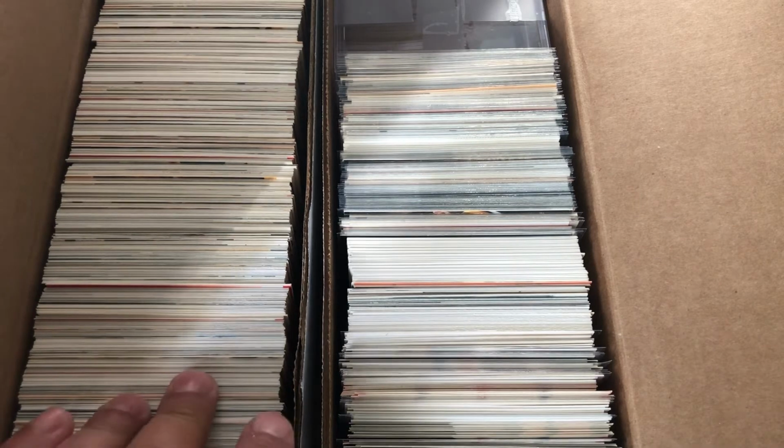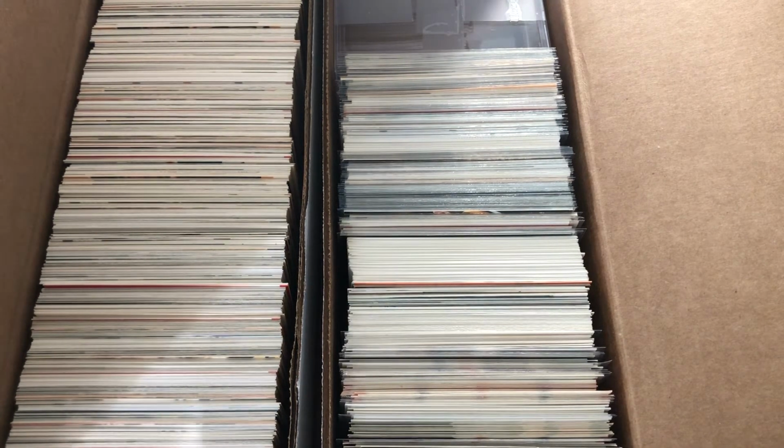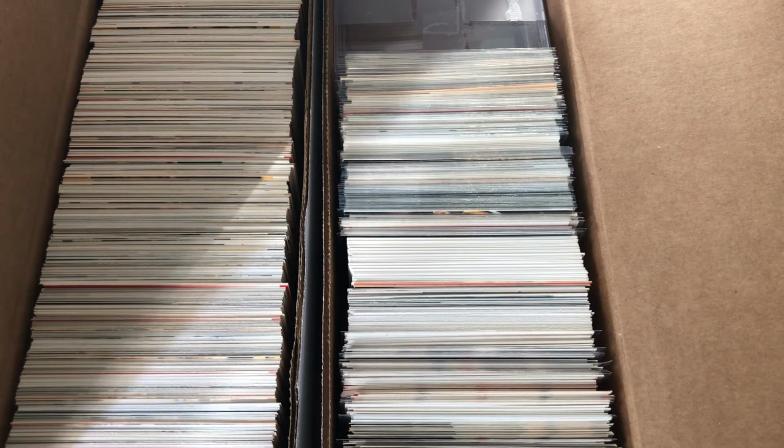But the nice thing is now I can go through, sleeve, top load what I want, and pick out the really interesting cards for me, and sell the rest of them. I can still sell them for cheap, probably cover my entire cost, and have a nice little Lemieux collection that costs me nothing.